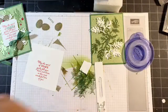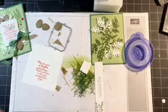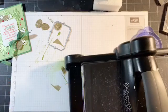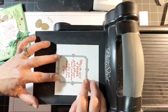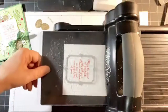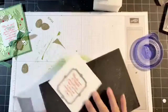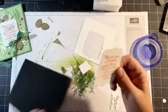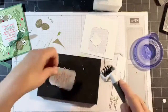Let me go ahead and bring in the Big Shot. And I'm going to go ahead and cut this large label from the dies. So I'm just cutting once tonight. This is going to go right here. Make sure it's nice and straight. Look how cute that is. Again, I'm going to bring in my brush. And I need to poke out the 4 little holes. Makes it so easy.